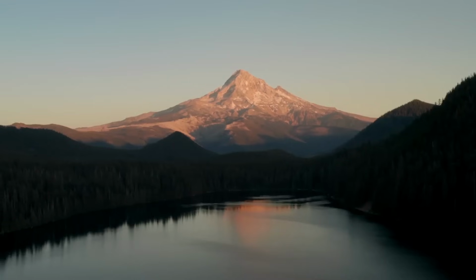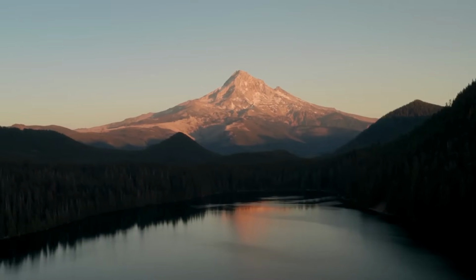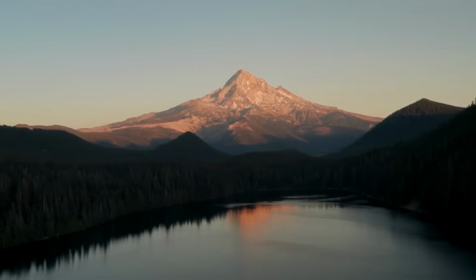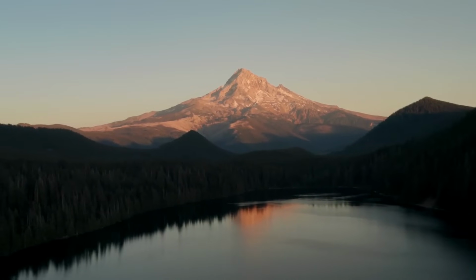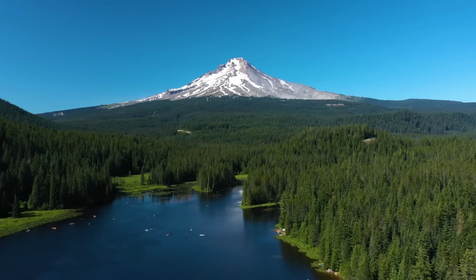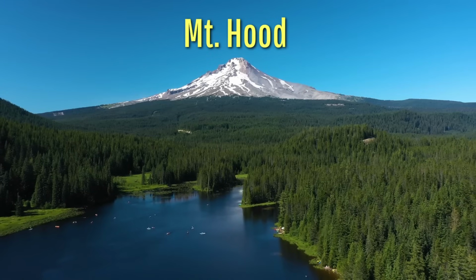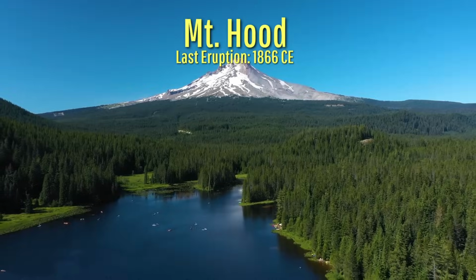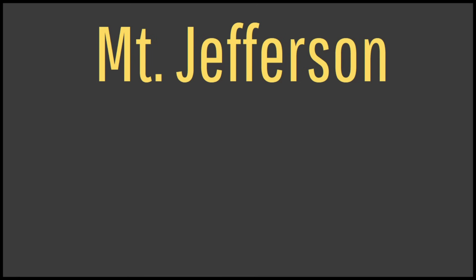Mount Hood's eruptions are dominated by eruptive periods where decades to centuries of frequent eruptions occur only to be followed by centuries to up to more than 10,000 years of no eruptions occurring. It currently appears that Mount Hood is in another quiet period since its last eruption in 1866, but this could unexpectedly change in the future.